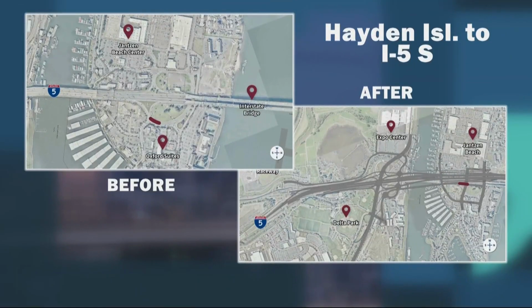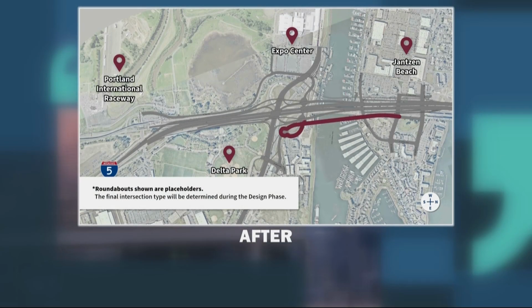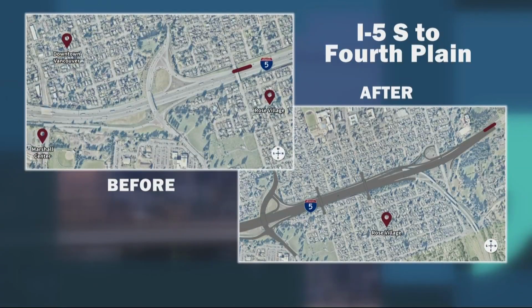The same goes for getting onto I-5 South from Hayden Island, which would involve crossing a separate bridge to the Oregon mainland and then passing through multiple intersections beneath the freeway to get to an on-ramp. Some other movements will still be pretty straightforward, but stretched out. If you're on I-5 South and exiting at 4th Plain in Vancouver, it's still a straight shot, but the exit ramp will start all the way back to the north of the SR 500 interchange.